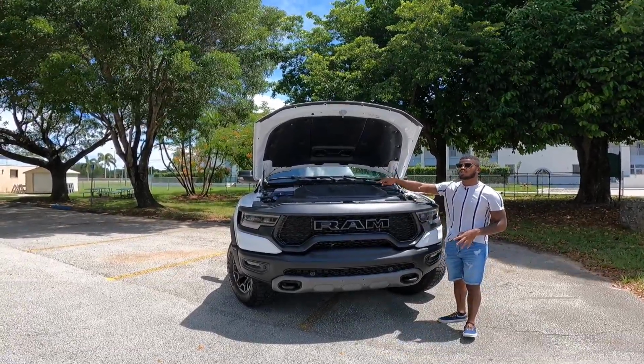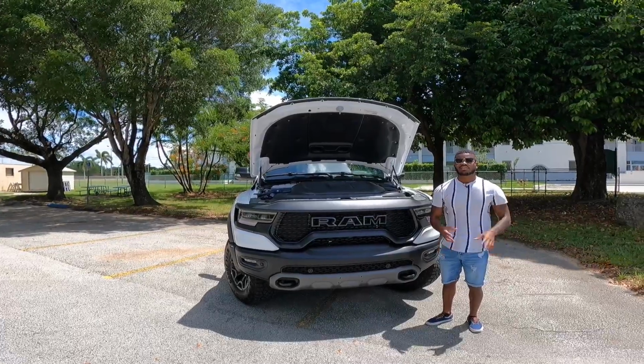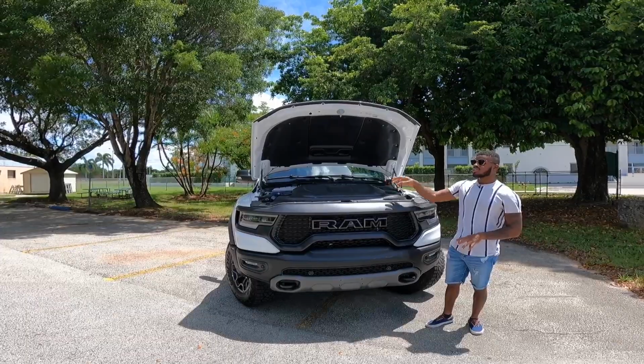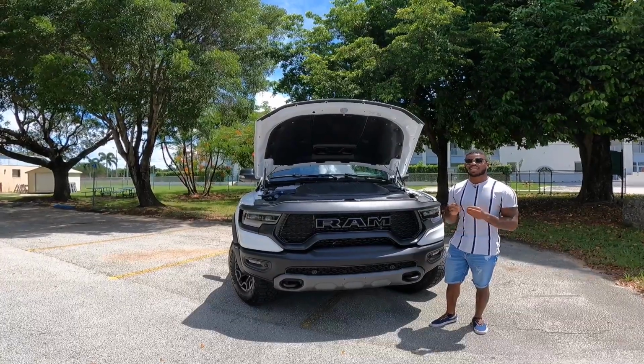This is a 6.2 liter V8. This powertrain makes 702 horsepower and 650 pound-feet of torque. It is hooked up to an 8-speed automatic transmission. As the Ram TRX sits here, this vehicle weighs 6,100 pounds. So this vehicle is way heavier compared to a standard Ram. And Ram says this can tow 8,100 pounds.